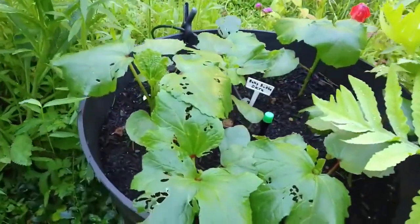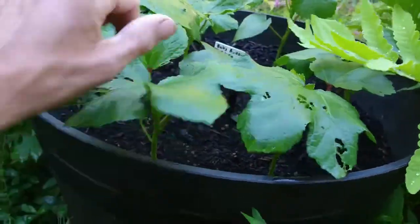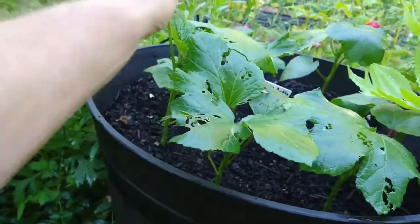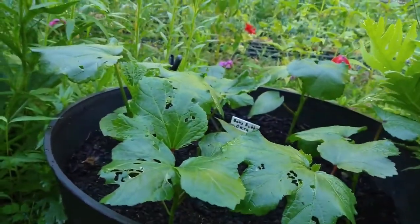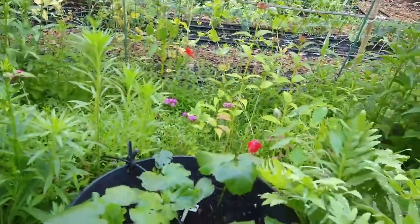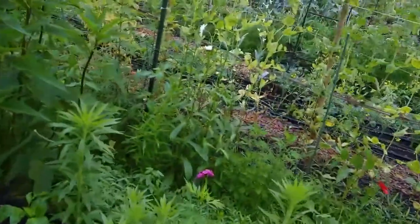This is the baby Bubba okra. Somebody's eating it. Not sure who. I've been trying to use diatomaceous earth and some neem oil, but it's been raining every day, so sometimes I forget to reapply it. So hopefully they'll do okay. They're growing really nice.